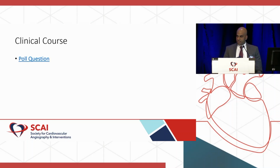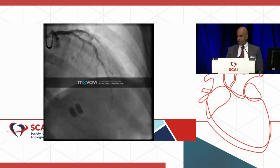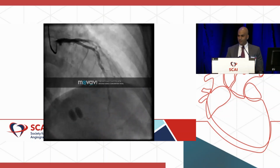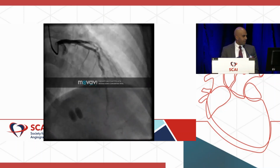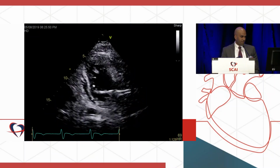So I think we've discussed this, in terms of our polling options, in terms of the antiplatelet. Just for the sake of time, we'll say that he ended up getting loaded with IV cangrelor, 100% stenosis of the proximal LAD, as well as in the RPDA, and these 2 stents that were placed there overlapping. And something that, as Eric and Dwayne have pointed out in our lab many times, they like to show this to us, especially when we're first-year fellows, really freaking out on the phone about antiplatelet options in the ED.